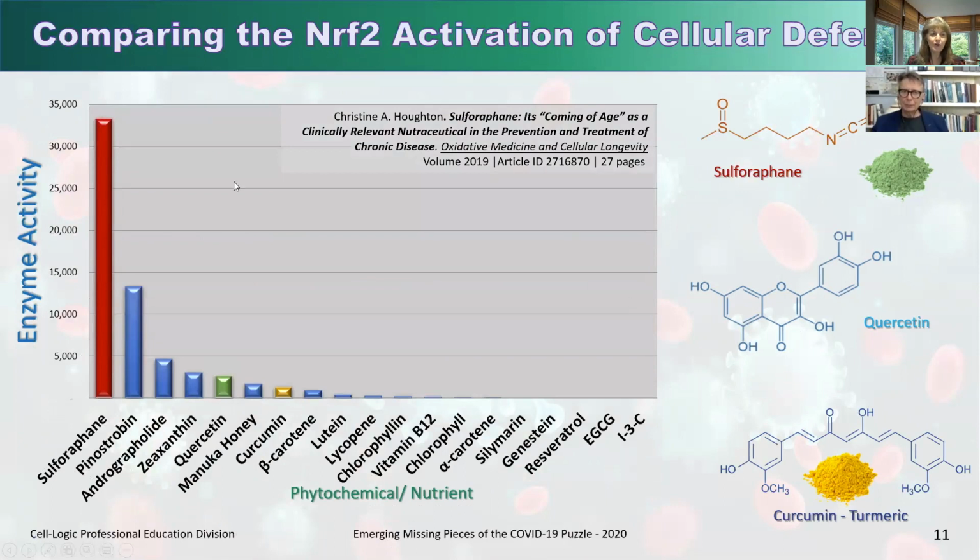But when you look at their NRF2 activating ability, here's a whole host of common supplements. Here's resveratrol, silymarin, chlorophyll, different things that people take, beta-carotene. Here's curcumin, which is the turmeric molecule, which is generally regarded across the world of clinicians as being a potent anti-inflammatory molecule. There's quercetin, the little green one there, and here's sulforaphane. So it's like comparing chalk and cheese in terms of the ability to activate the NRF2 defences.